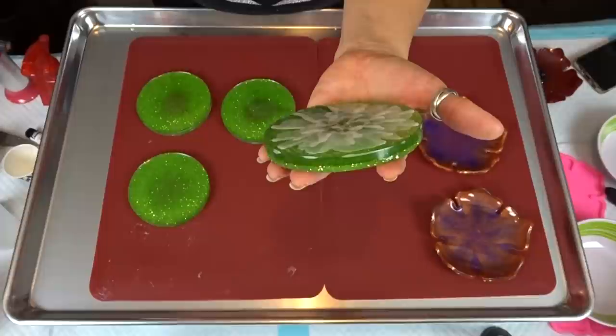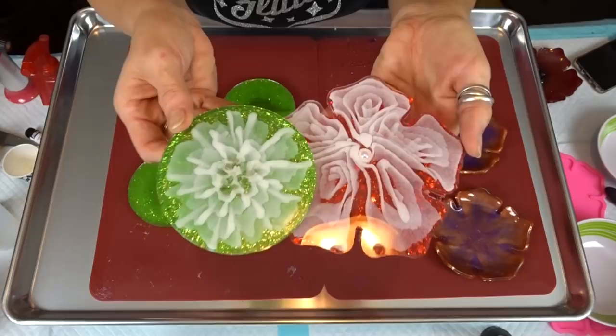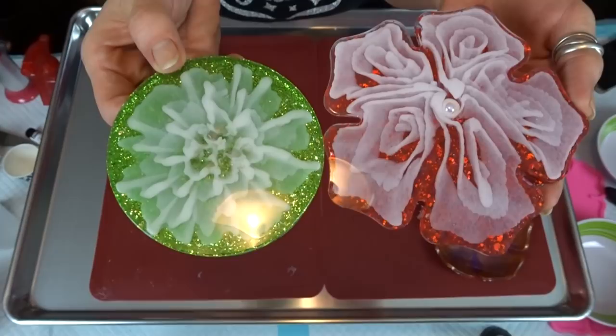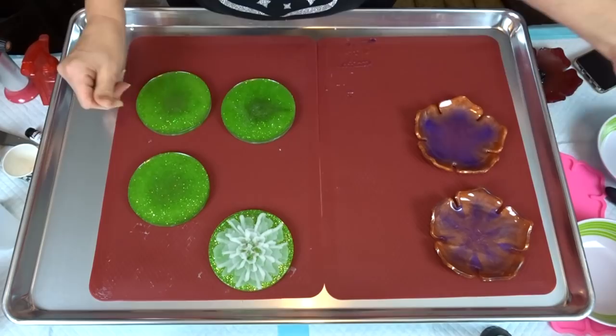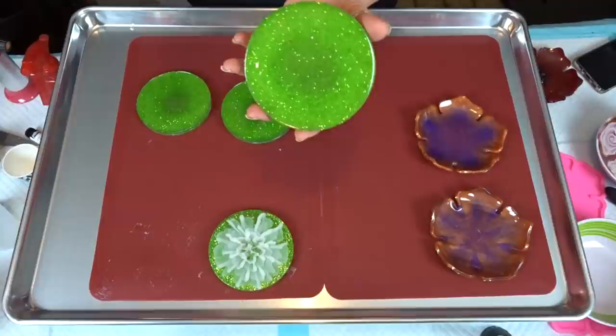I'm going to get another one and see. I just have this one kicking around over here. To me, I really don't see a difference with putting the alcohol ink in it. I really don't see a difference. But anyways, here we go. They're all the same. The dollar store glitter, this one, kind of went all in the center. But it's still nice. I like it.